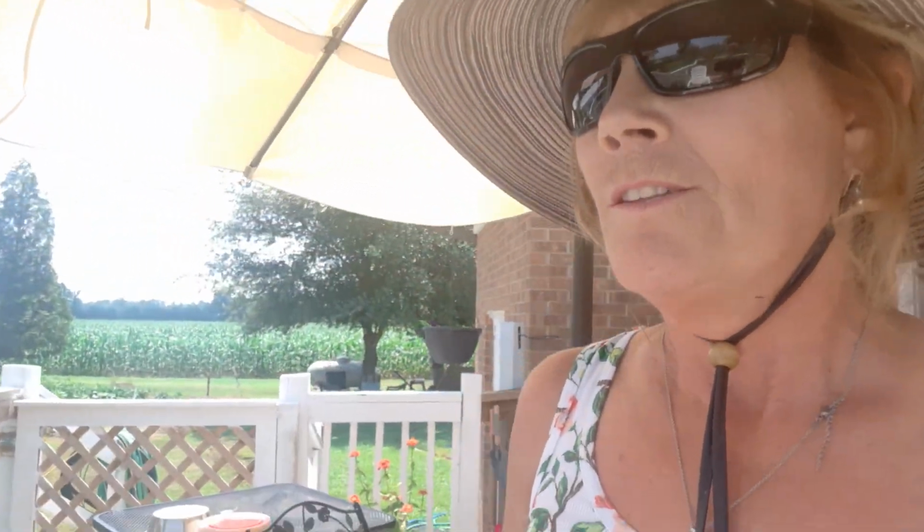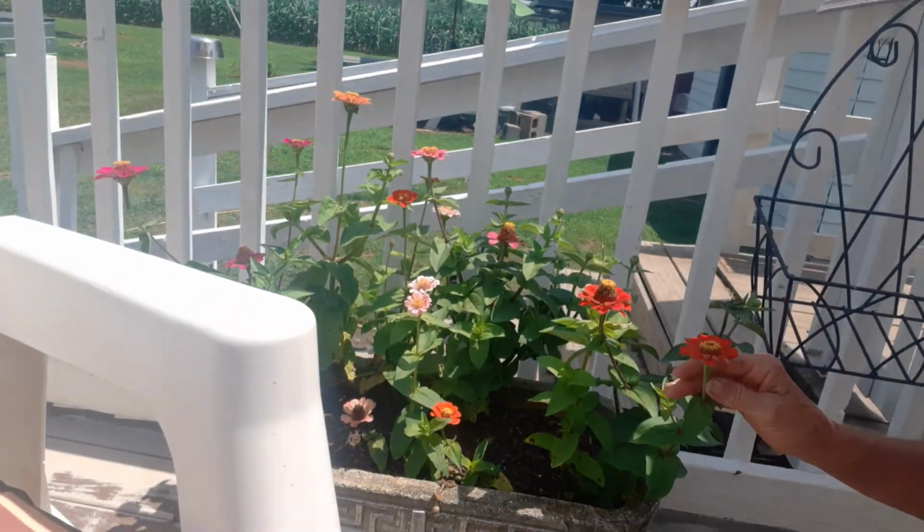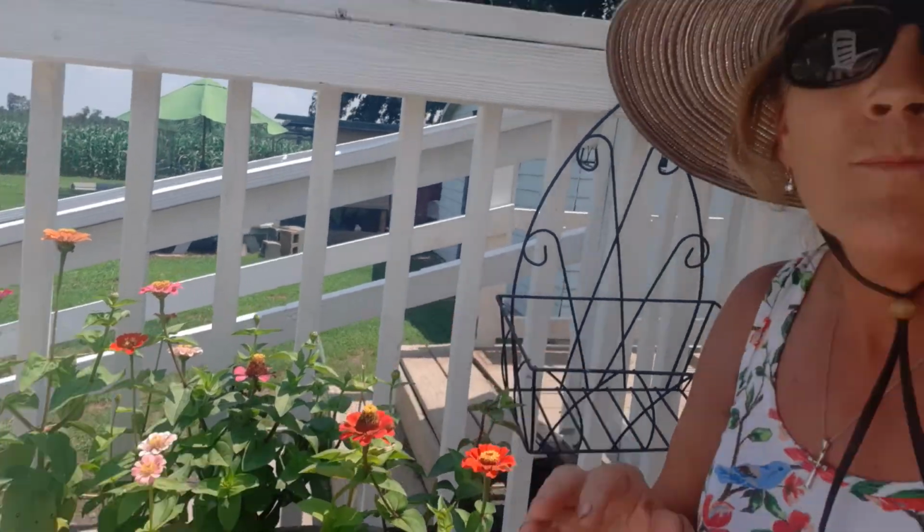When I come out here on the deck, a lot of times I'm just walking through, but it's so enjoyable to know that all these flowers are radiating glory, radiating beauty. When you come out on your deck, it just makes everything seem complete. Even if you don't get time to sit down, you look around and feel like you're in this beautiful, beautiful garden.